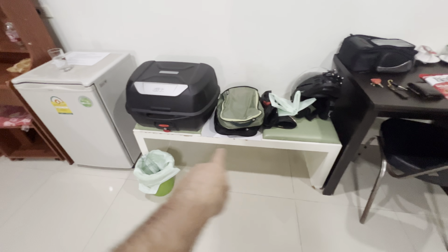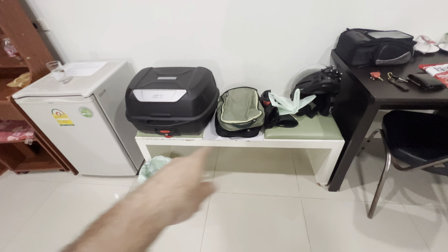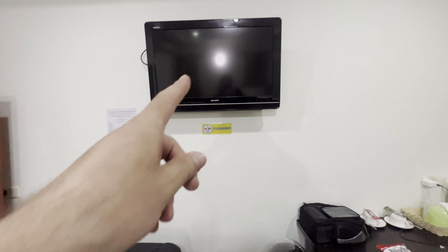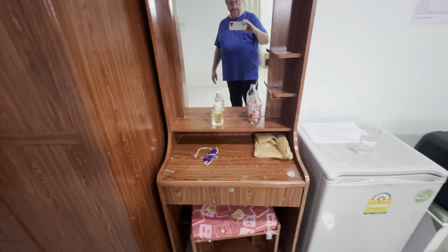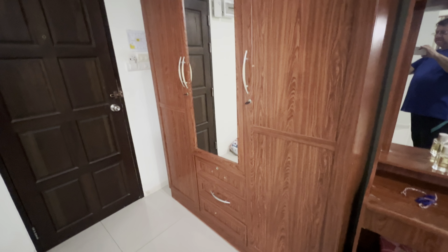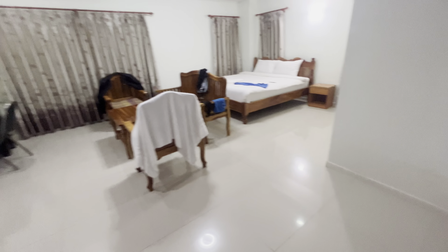So anyway, here you got this little furniture to put your luggage. You got the TV here. You have a nice refrigerator. You have this, I don't know how it is called, where the ladies put their makeup. You have a nice closet here, three-door closet. So you can see it's really, really spacious.